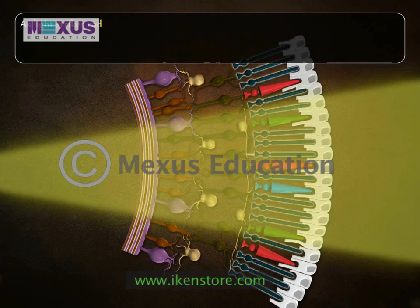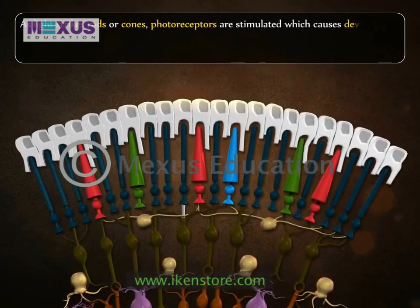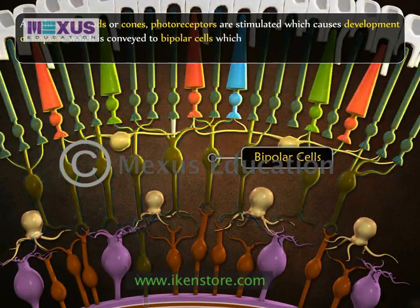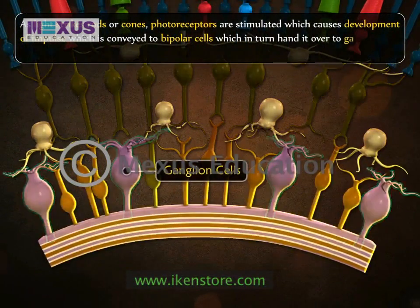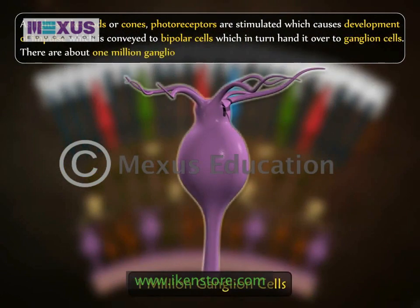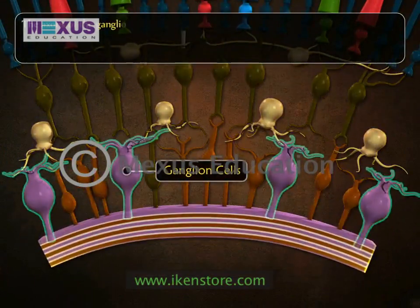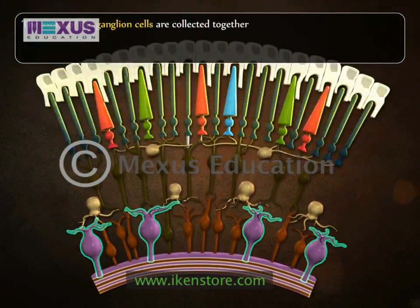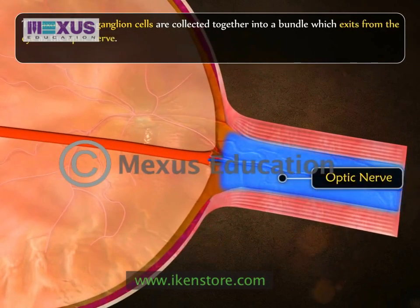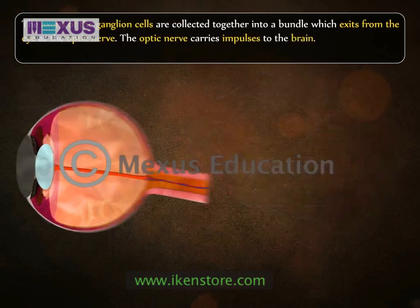As light strikes rods or cones, photoreceptors are stimulated, which causes development of impulse, which is conveyed to bipolar cells, which in turn hand it over to ganglion cells. There are about 1 million ganglion cells in the retina. The axons of the ganglion cells are collected together into a bundle which exits from the eye as optic nerve. The optic nerve carries impulses to the brain.